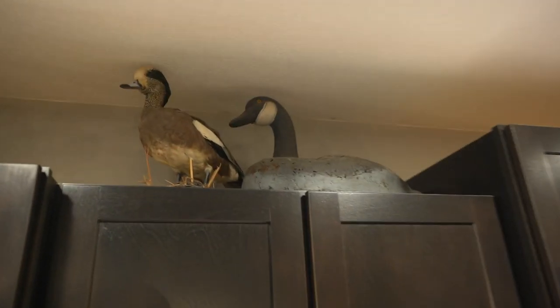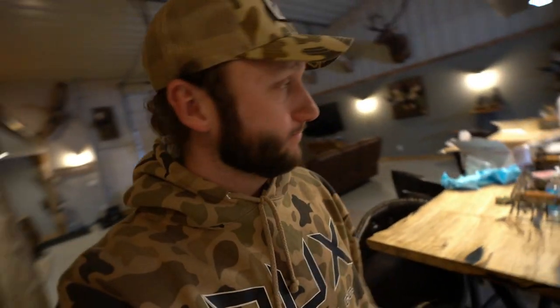Look, one of you sent me these old goose decoys. Man, we're filling her up. Thank you so much, Lee. I appreciate that gift. That's something I'll hold on to forever.